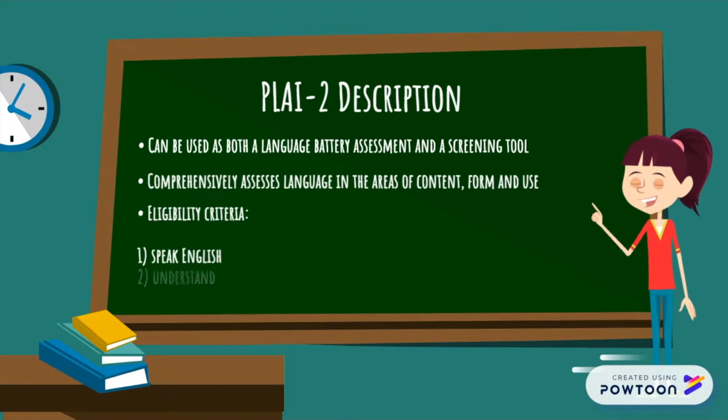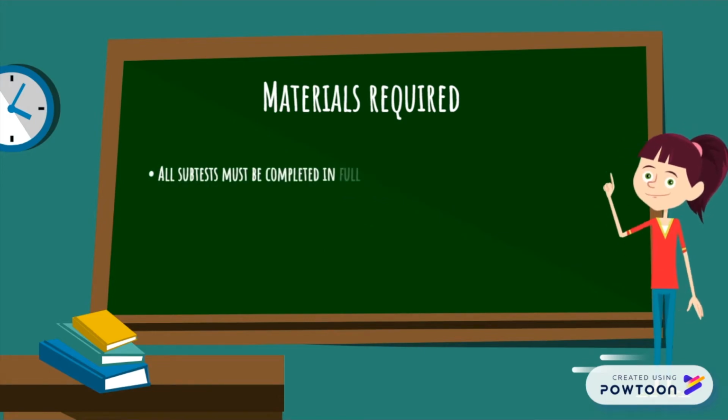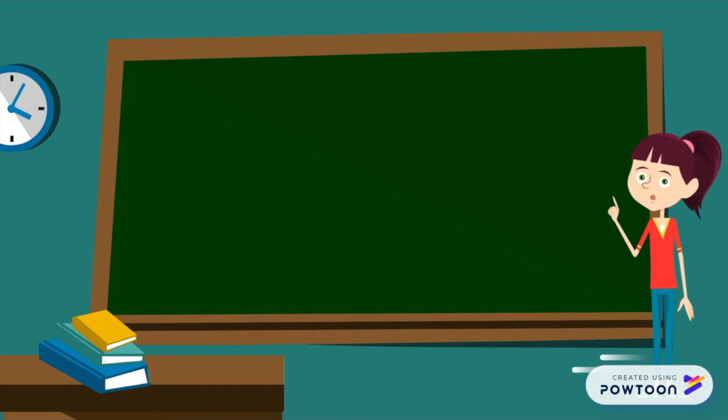To be eligible for testing, children must be able to speak English, understand directions, and formulate necessary responses. The materials for PLAI-2 include an examiner manual, a full-colour picture book, and a record booklet. All of the PLAI-2 subtests must be completed in full. It is individually administered and takes approximately 30 minutes to complete.